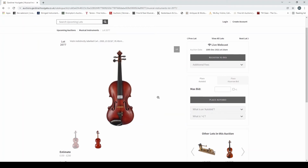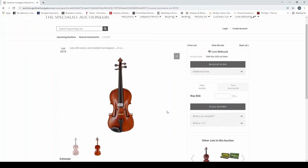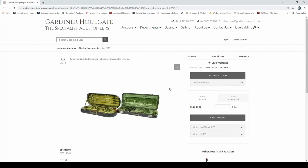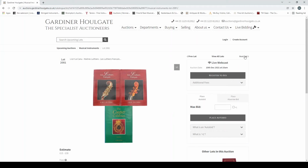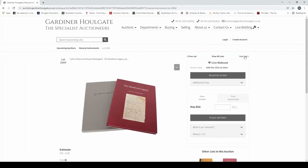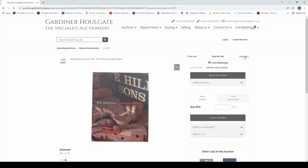Violin indistinctly labelled Carl something. Early 20th century violin labelled Carlo Bergonzi. Good ebonized double oblong violin case, and another Hills case. Whole load of violin fittings. Books on French luthiers and the Cooper collection. Mr. Black's violin. Golden Age of violin making in Spain. Books on Stradivari. More Stradivari books. Books on Hills and Sons. More Hills and Sons.